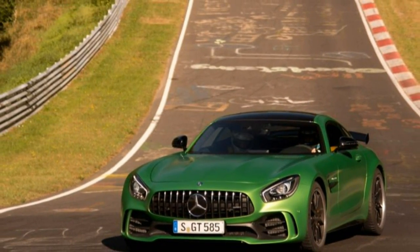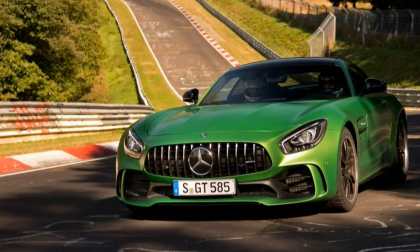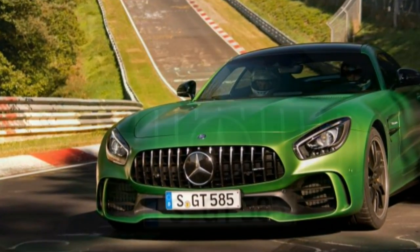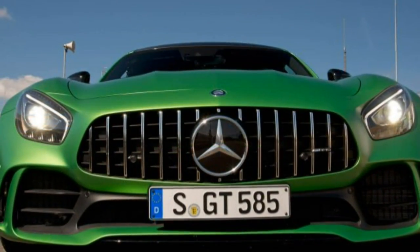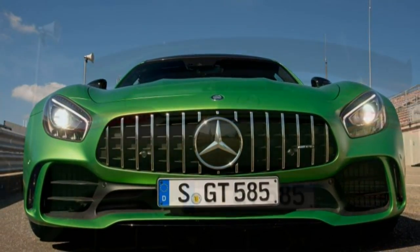Returning to the pits gives a chance to debrief Jaeger about the car. Interestingly, he reckons that the most aggressive damper setting, Sport Plus, is too firm for the Nordschleife's bumps, but is full of praise for the adjustable traction control system.